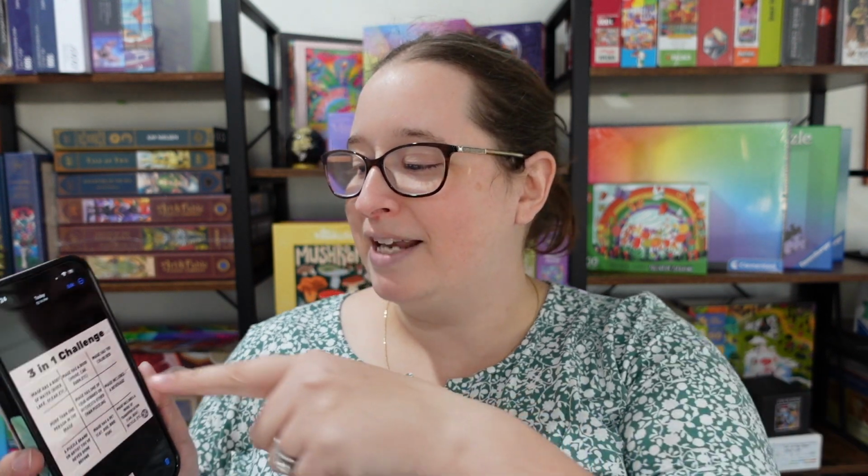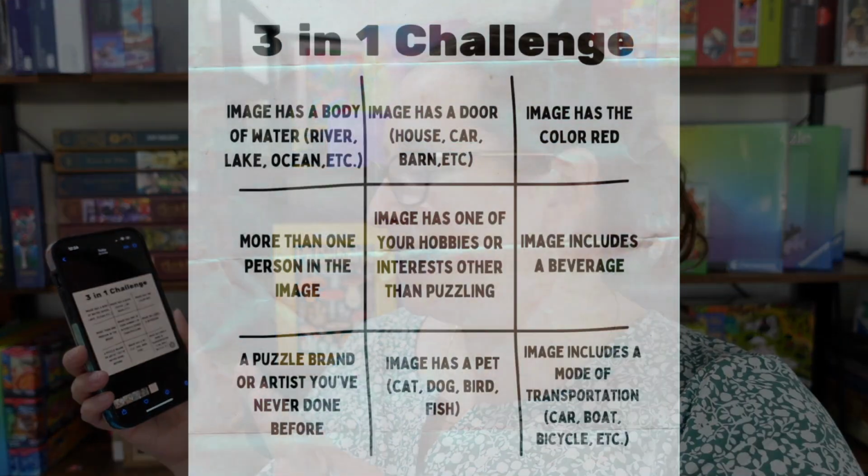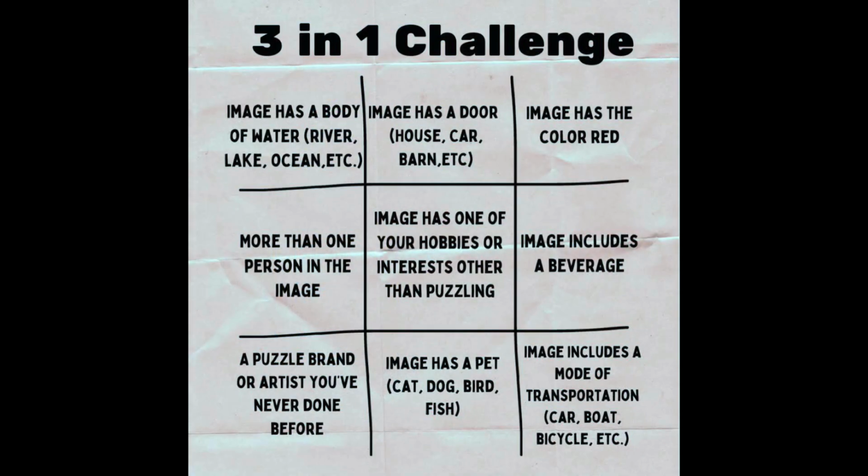It's a little grid, and the goal is to be able to find a puzzle in your collection that matches 3 of the criteria that are in a row. So you can do diagonal, across, or down, and you can hopefully find a puzzle that meets 3 of those criteria in your collection. So I think the one that I'm going to do, I'll put it on the screen so you guys can see what I'm looking at. One thing I am interested in is to do a puzzle brand that I haven't done before. There's several in my collection, so hopefully one of them fits the other criteria.